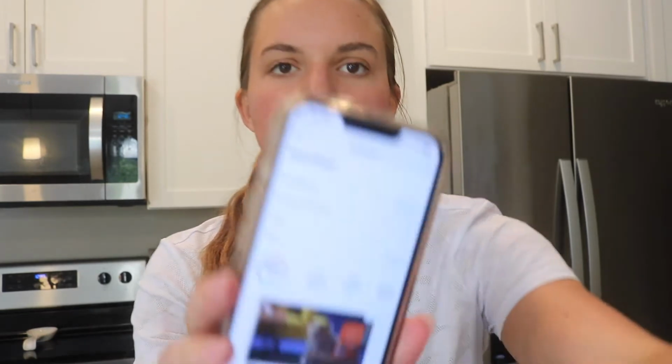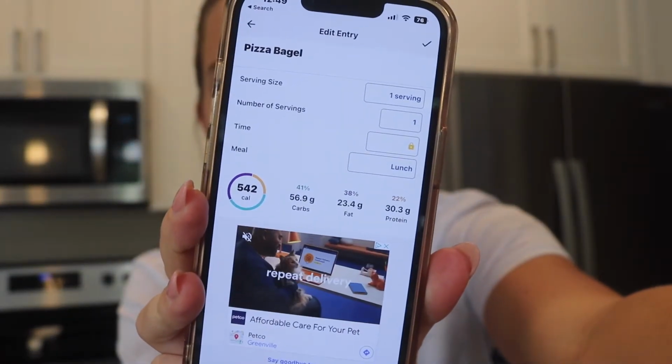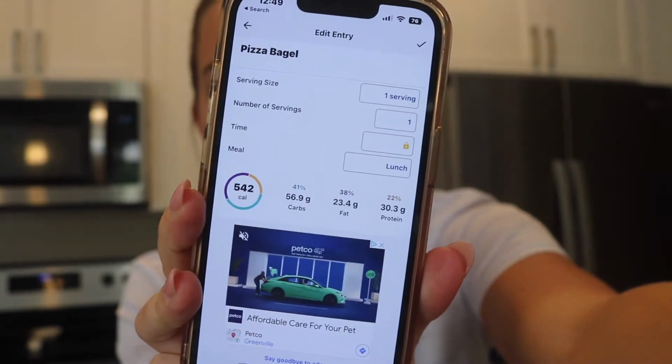So I'm making a pizza bagel. It is so good. It's high in protein, and I made the recipe in MyFitnessPal so you could see the nutrition facts. So 542 calories and about 30 grams of protein. I always use these bagels from Aldi.